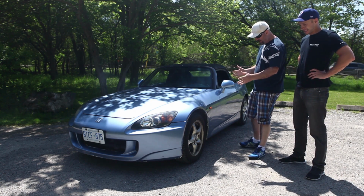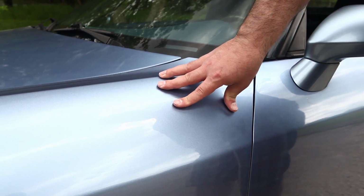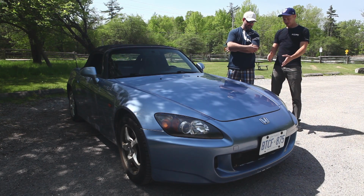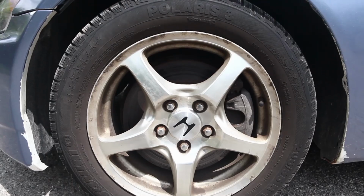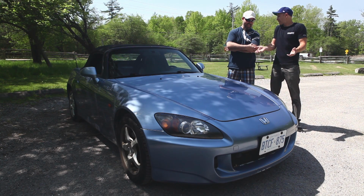So Peter, now that we're up close, I think you'll probably agree this might be the worst S2000 in the world. I mean, look at the paint. It's disgusting. It's literally falling off the front bumper and the front fender, and the front fender is loose. Man, even the wheels are atrocious. They're destroyed, and they've got winter tires on here, which means some idiot drove this in the winter. Who drives an S2000 in the winter?